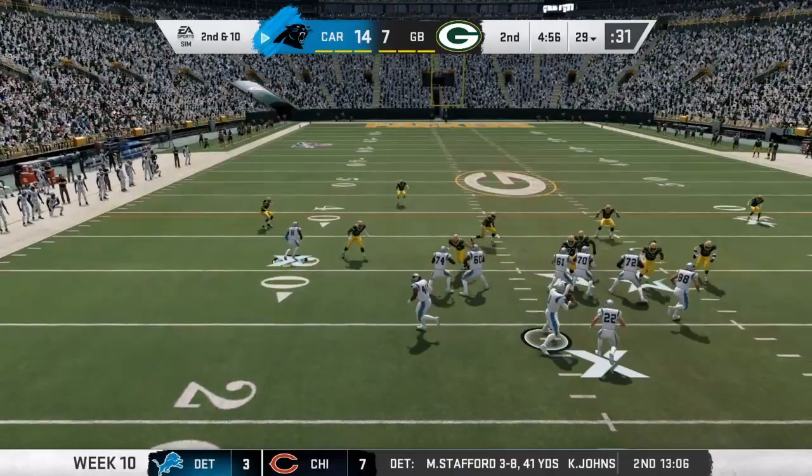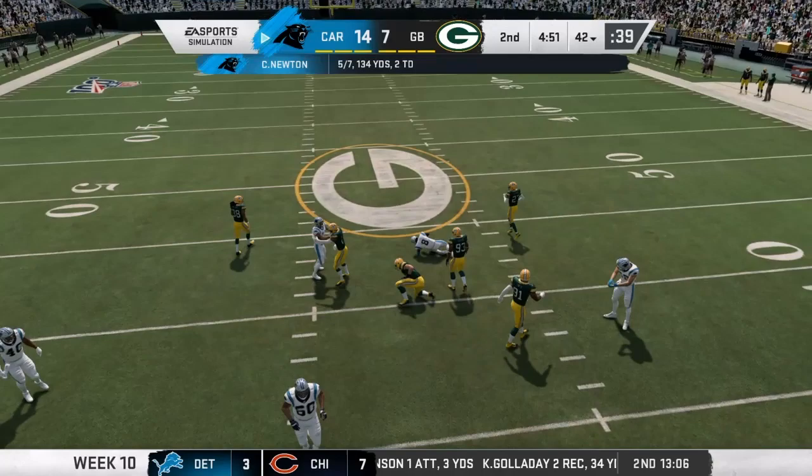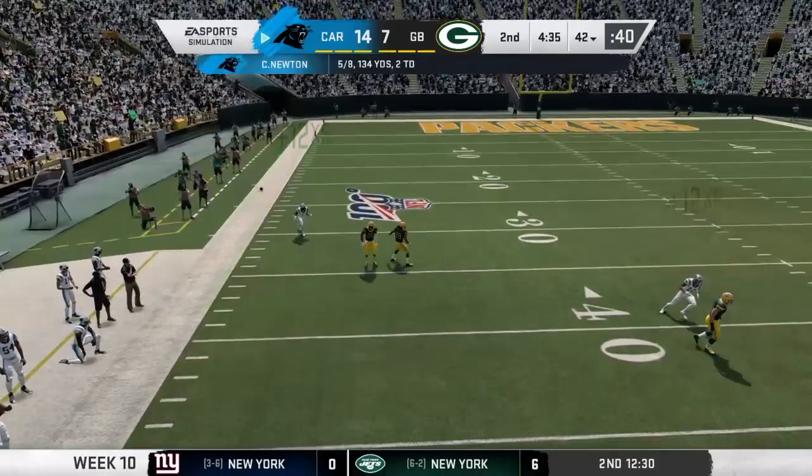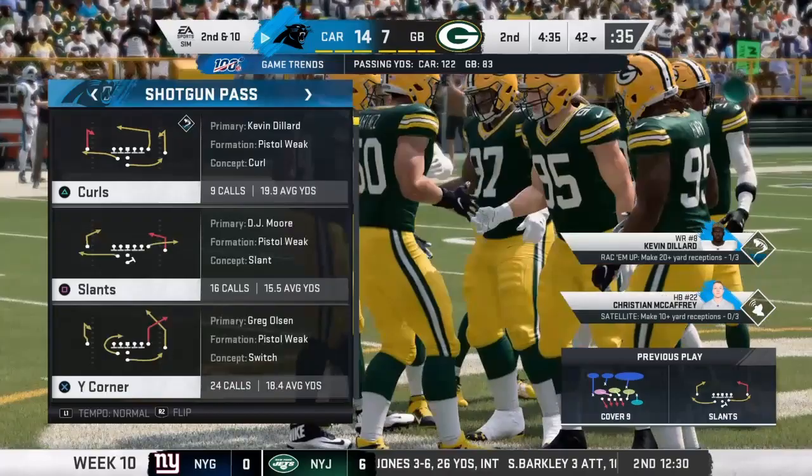Throwing again, Newton. And this time he's got the hookup. It's complete. And now for him on the season, that is his 80th catch, and the result is a first down. Newton now to throw. And that will be incomplete. Would have been a big hitter if they had connected. Instead, it's second down.